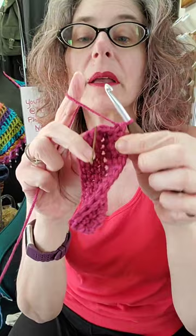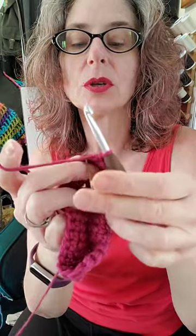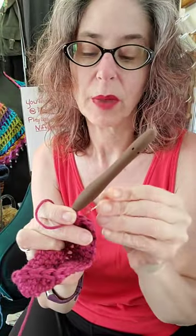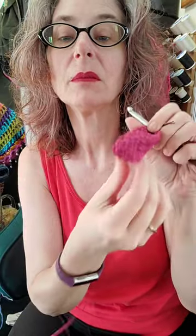Again, I get to my first stitch. I'm going to take my, whoops, I missed a stitch. I get to my first stitch, which is on the corner. I'm just going to take my stitch marker out. I'm going to single crochet into that first stitch. And I'm going to place my stitch marker back in that first stitch so I can keep track of where my stitch markers are. And then you can see even more that it's coming together like a bag.